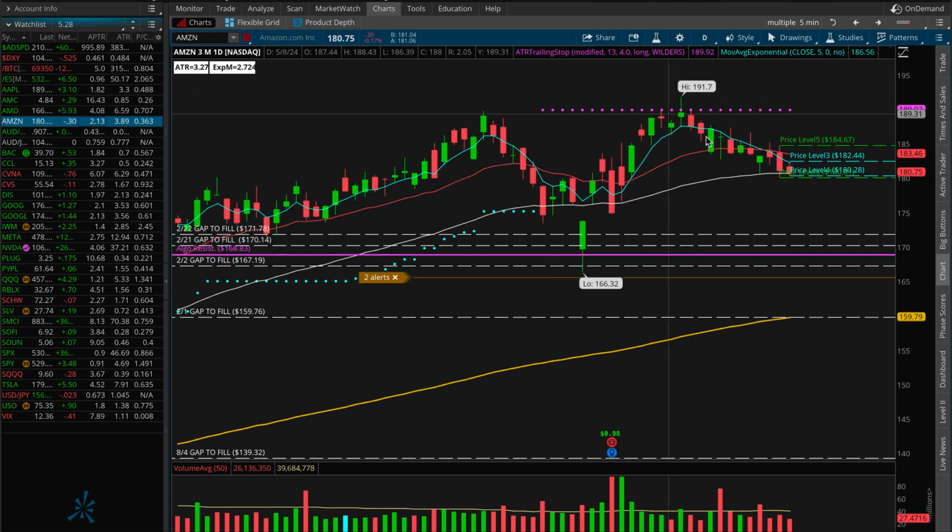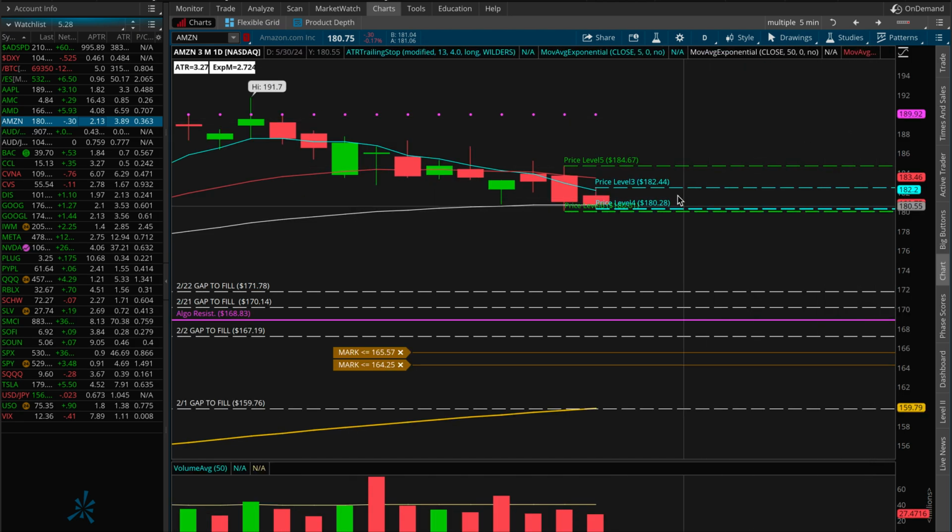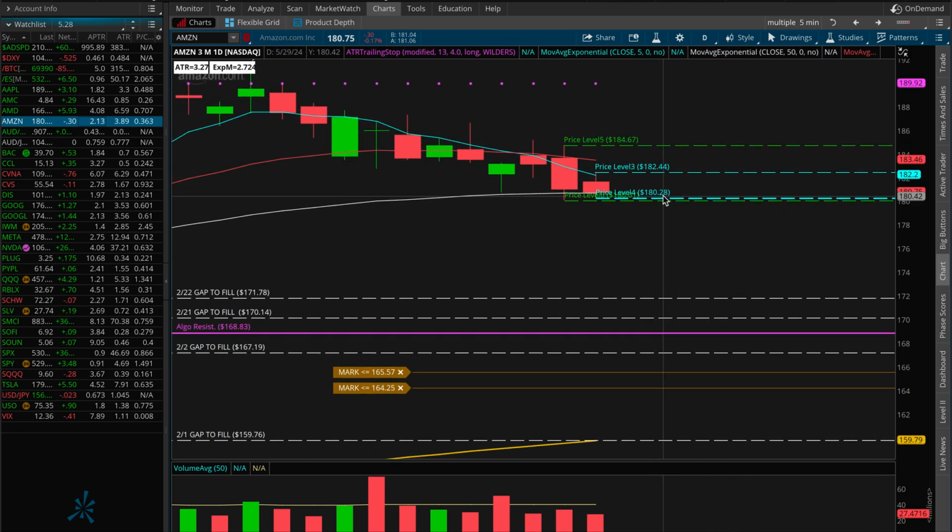Amazon is an inside day candle. I'll give the trigger for that, 182.44. If we break above 182.44, then the target to the upside is 184.67. Now to the downside, if it breaks under the 180.28, the target to the downside is here at 180.01. Keep in mind, Amazon normally moves $3.27 per day. We have found support right here at this 50 EMA, so it could go in either direction because the 5 EMA right now is our resistance at 182.20, so that's something to be mindful of.